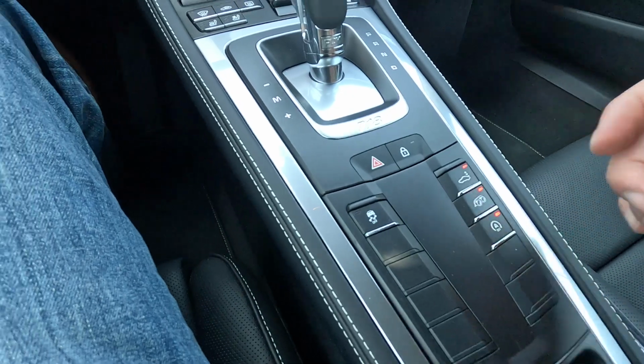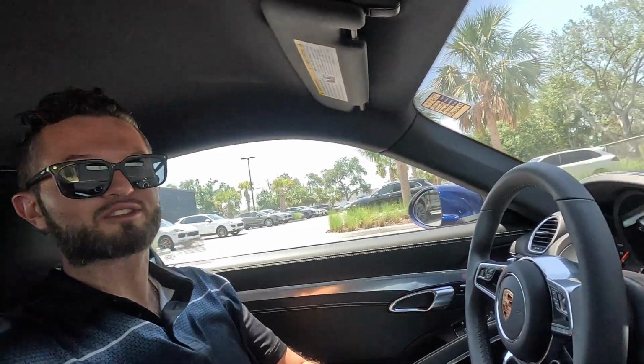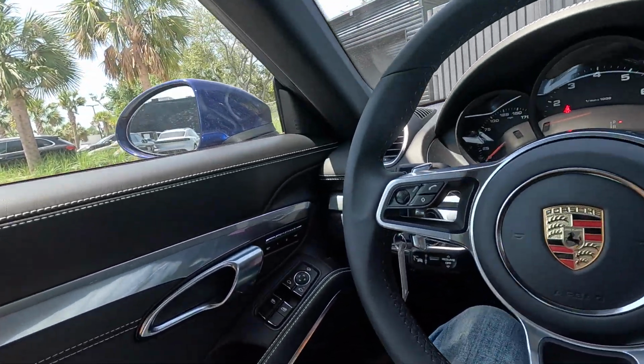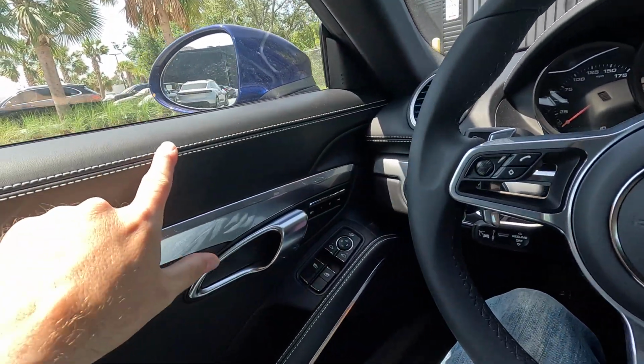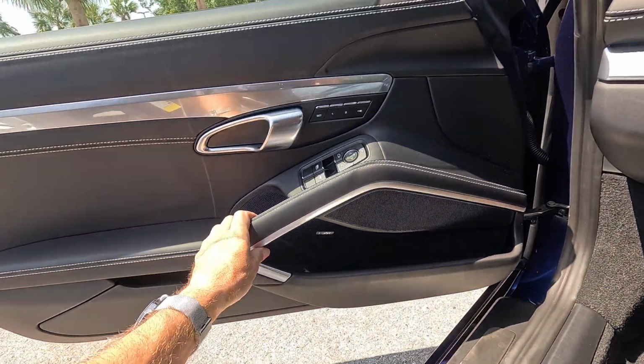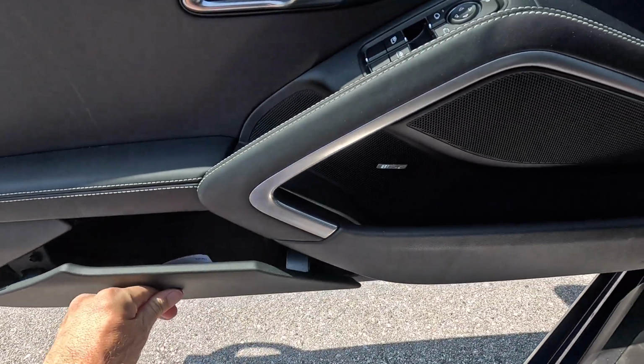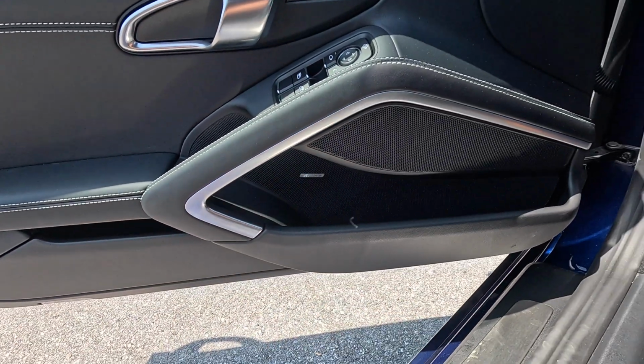Leg space is going to be more than enough. Headroom, I would definitely recommend the sport seats with this 18-way power seat adjustment. The contrast stitch in chalk comes into the dash and door panel, so it configures nicely. One touch up and down for the windows. It's going to be sporty. You got a little storage pocket here and a storage pocket in front of the Bose sound system.